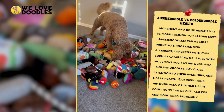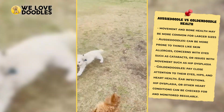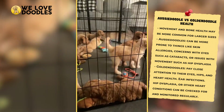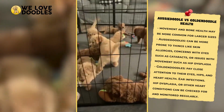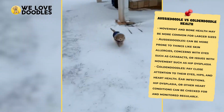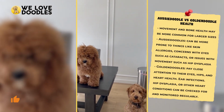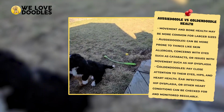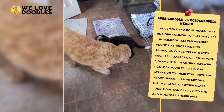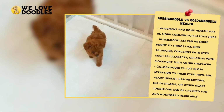or Poodles. Pay close attention to their eyes, hips, and heart health, as those areas may be more problematic than others. In addition, ear infections, hip dysplasia, or other heart conditions can be checked for and monitored regularly by a veterinarian. Issues related to movement and bone health may be more common for larger Goldendoodles and larger Aussiedoodles. You can work to minimize these health conditions by having regular trips and checkups with the veterinarian, ensuring they have a good diet and receive plenty of exercise.